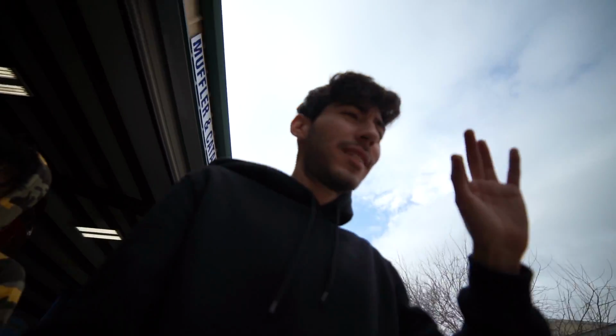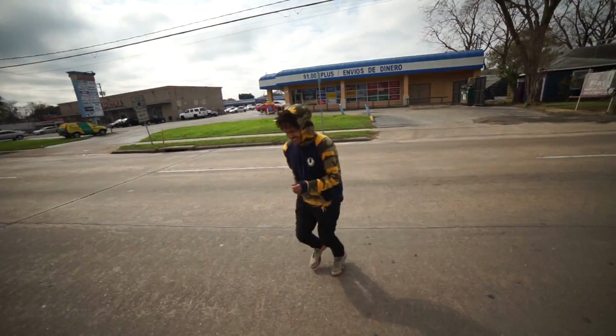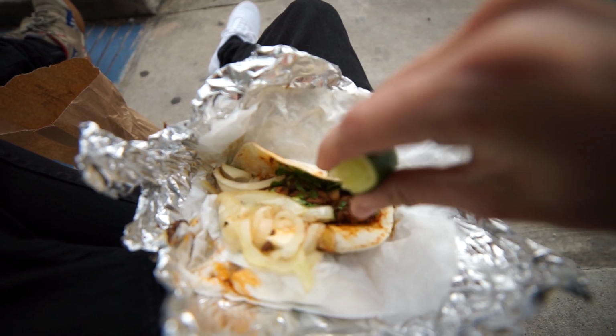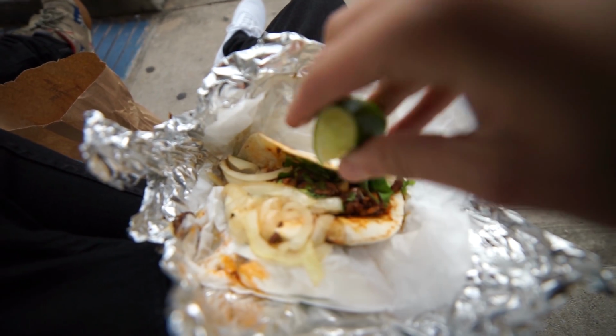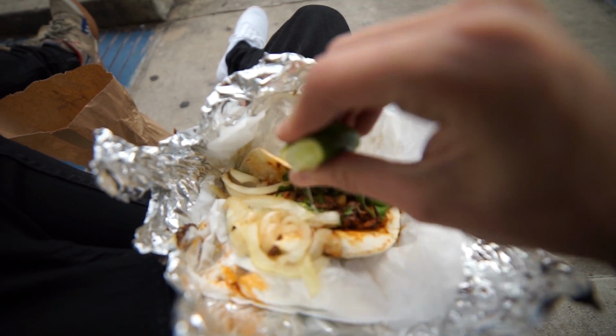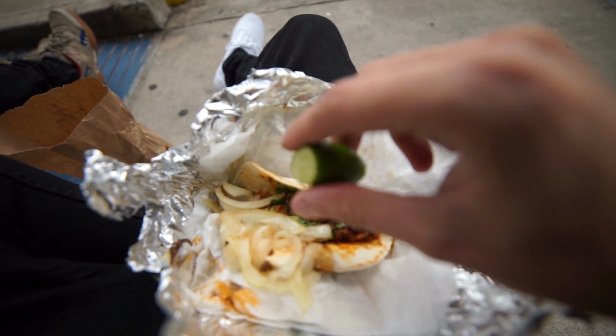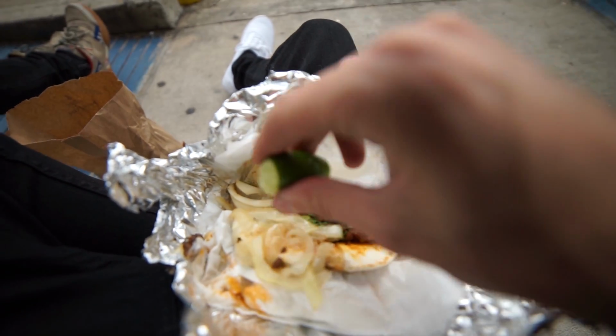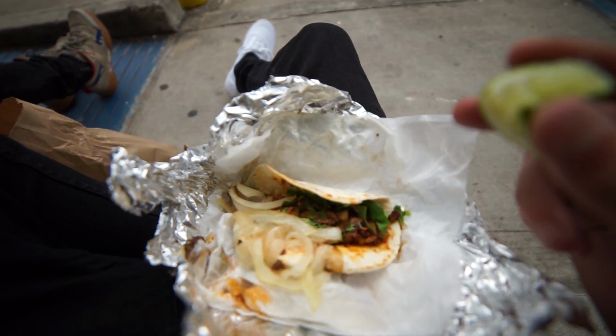Cool. Perfect. They're about to get ran over. Definitely about to get ran over. When you find random taco trucks, you take advantage. Well, when you find a taco truck while you're waiting for your Shelby to get Corsa Extremes on, you take advantage.